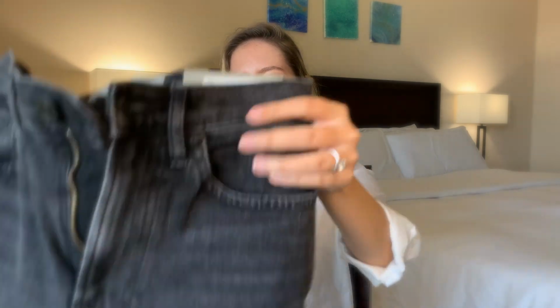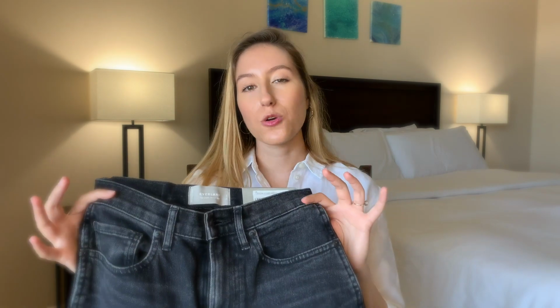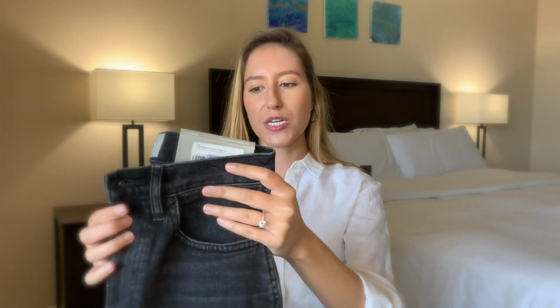Okay, so finally we've come to the last item in this haul, and I got 2 pieces of the same item to try out 2 different sizes, and that is the Cheeky Bootcut jean in the washed black color. I love these jeans. If you guys have seen my older Everlane videos, you'll know that I already have these jeans in the lighter wash color. I believe it's called Sun Bleached Blue, but this is a really nice wintry color.